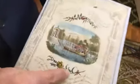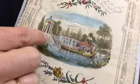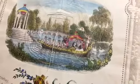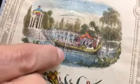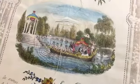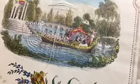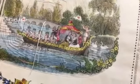You have to be a different kind of person to collect paper. But I look at this and think, look at all that beautiful work. And how clever they were. They probably had to use the equivalent of a razor blade and very carefully carve out each one of those pieces. And if you messed up, you had to start over. You threw it out, you can't save it. There are little cherubs in there rowing the boat, and then the lovers in the front of the boat. It's just so adorable.